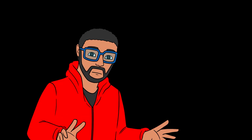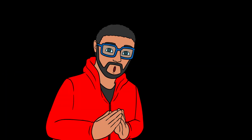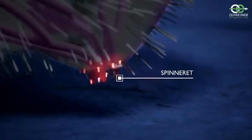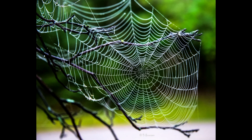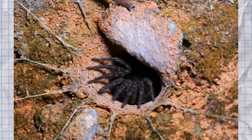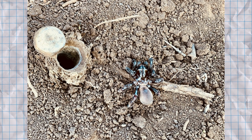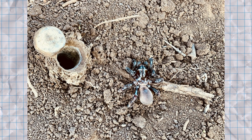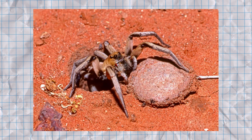Spiders' evolution wasn't just about survival, it was about becoming nature's ultimate ambush predators. Their ability to spin silk is unparalleled, allowing them to create intricate traps, ensnare prey, and even construct protective shelters. Some species like orb weavers build massive symmetrical webs, while others like trapdoor spiders create hidden lairs with hinged lids. Each web or burrow is a testament to spiders' adaptability and ingenuity, but spiders don't just feast on insects.